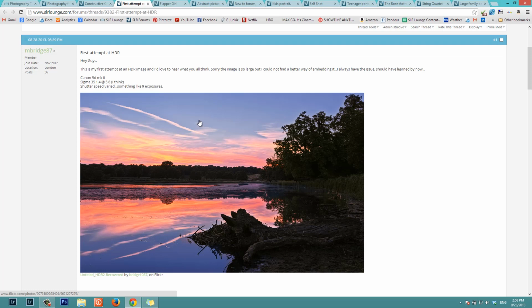Just keep in mind that HDR, all these techniques that we learn in post-production, are there to enhance images that are already great. Focus on making that image great straight out of the camera as far as the subject matter, the composition, and everything from that standpoint.